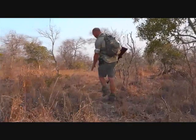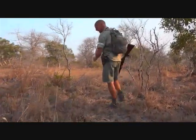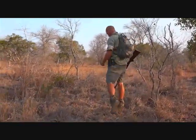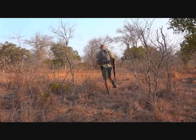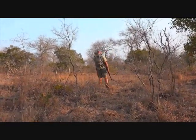This is an area that is easier to walk, and therefore won't be as noisy for me to walk. That's the hope, right?